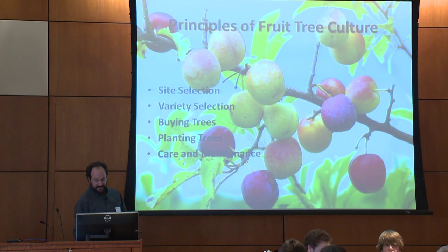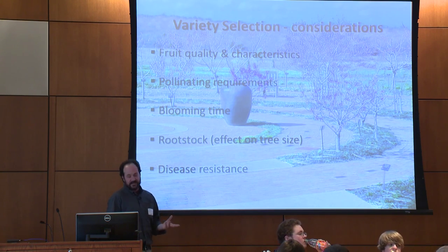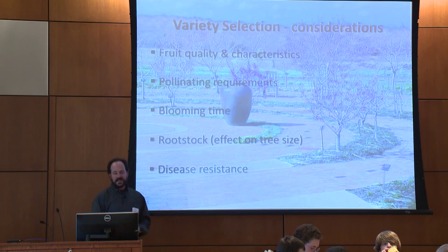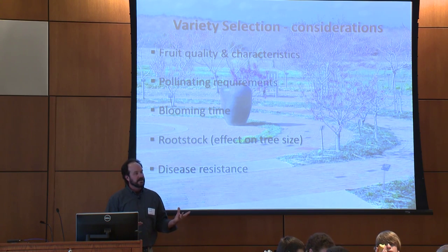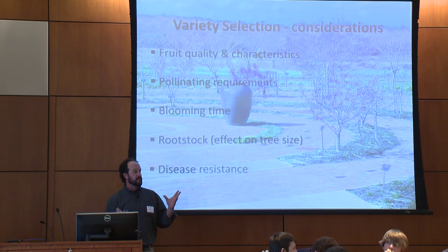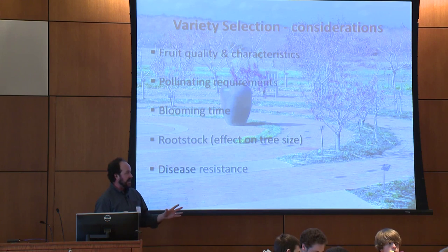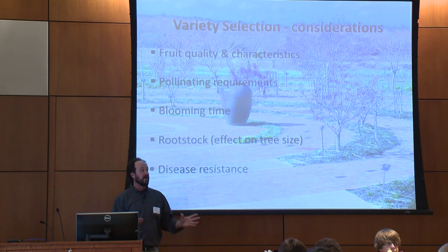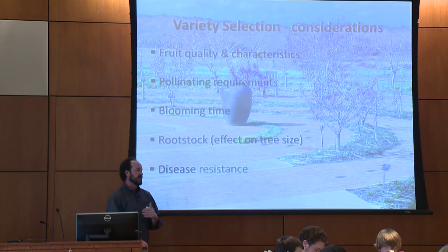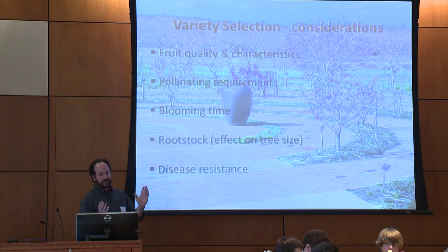So that being said, we'll get into some of the considerations for variety selection. So fruit quality and characteristics. Do you want early ripening? Do you want late ripening? So apples, we have a ripening time from basically early August all the way through late October. And we have a number of varieties in the Kansas City area that do well, that you can have that harvest for nearly 2.5 months. Same with any of the other fruit crops, pears, peaches, etc. You sort of have long windows depending on the variety.